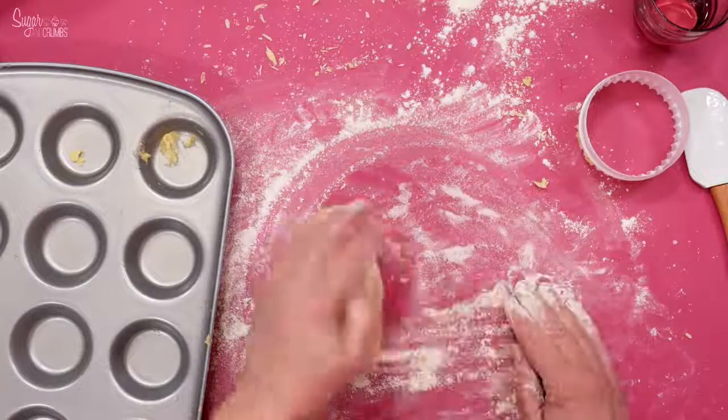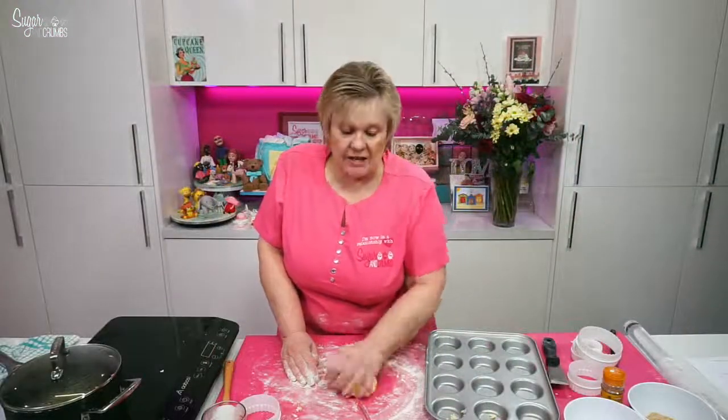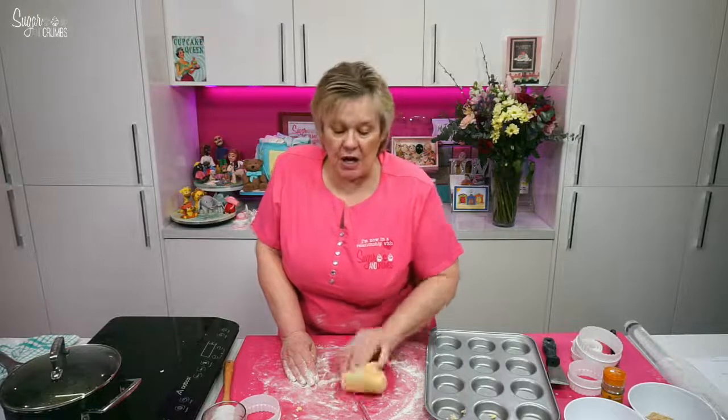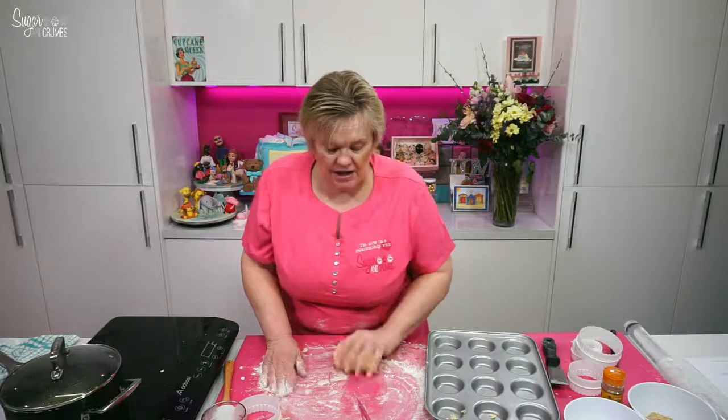So remember with pastry, with these non-stick boards, when you're doing sugar paste and fondant, you don't need anything on there. When you're doing pastry or biscuit dough, you do need to have some icing sugar or some flour on there. So that's a bit better there.